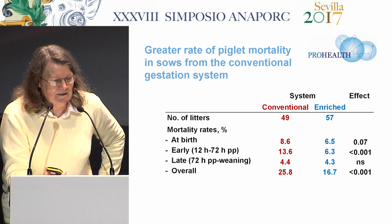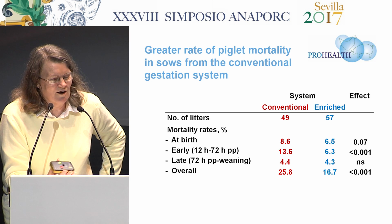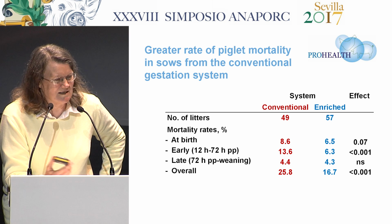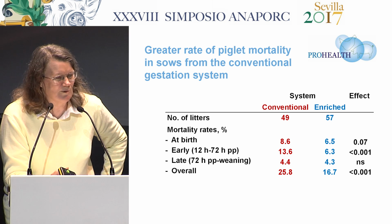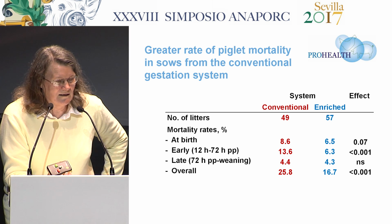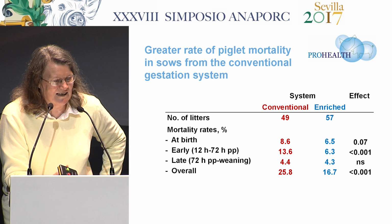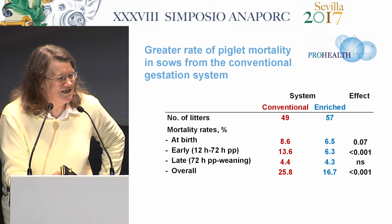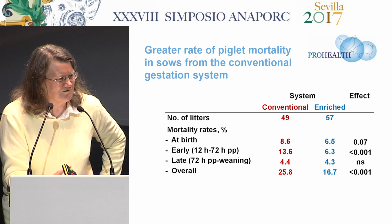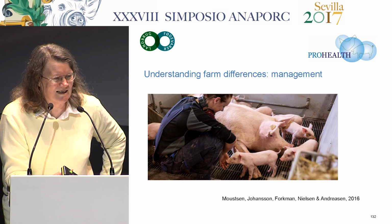So then, within the project, we were starting to look at different factors which might be having an influence in explaining these differences between different farms in what was going on. Our colleagues in France at INRA and CCPA have been focusing on the influence of the gestation housing system. And you might at first think, that's really strange, we're talking about piglet mortality, why are we looking at gestation housing?